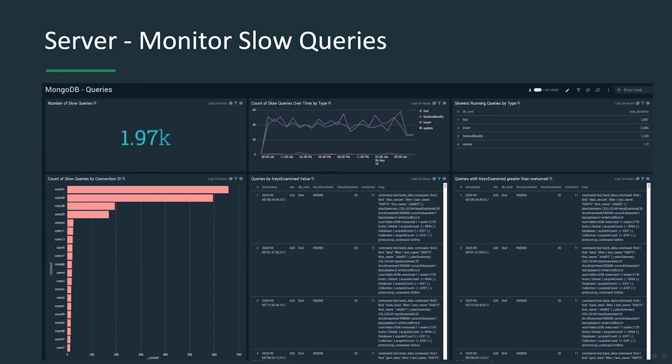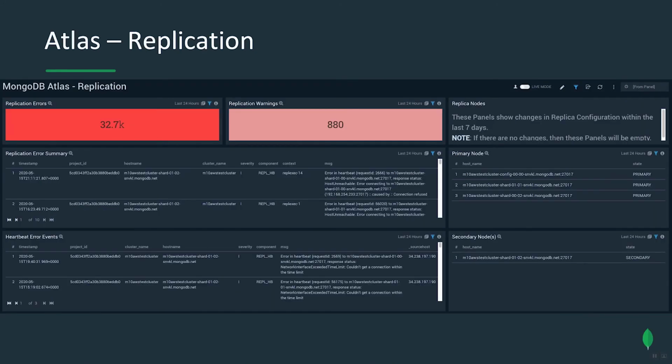Now, similar to Atlas, we have a dashboard that monitors slow queries in Server as well. And you can use this to make sure you haven't introduced any new slow queries in Atlas as part of the migration. By default, each Atlas cluster is automatically deployed with 3 replicas across multiple availability zones. So the Atlas replication dashboard helps you quickly identify which nodes are primary and secondary and shows you the number and details around replication errors, events, and warnings.